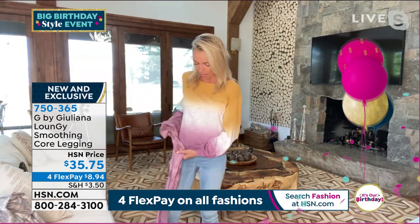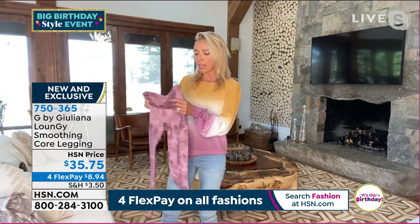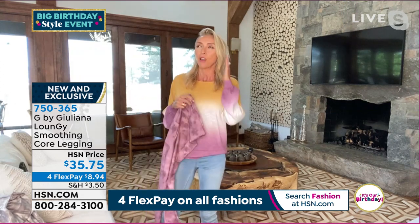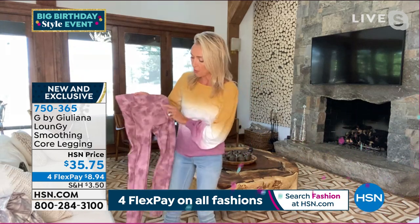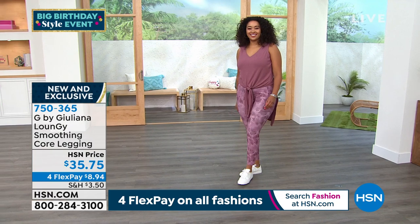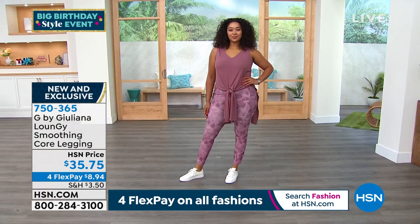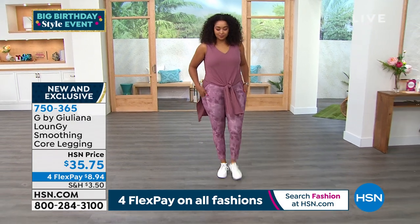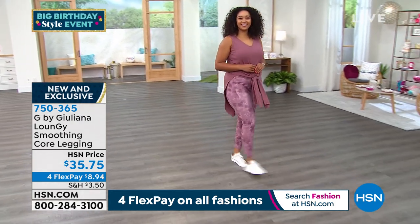You're right, Amy, it goes right back to that cute little top we just talked about before, the dip dye top. But at the end of the day, we all love our leggings, right? There's so much we can do with our leggings, so many places to wear them. And I think these are so fabulous. And also notice, Amy, no front seam. So a really nice, clean look in the front, which is great. Oh, it is cute. $35.75. Really cute.